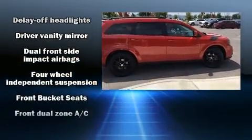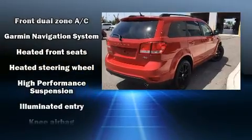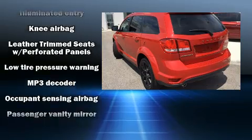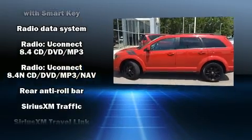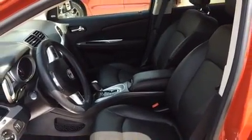Dodge ensures the safety and security of its passengers with equipment such as anti-whiplash front head restraints, a security system, and 4-wheel disc brakes with ABS. This vehicle has achieved certified pre-owned status by passing a comprehensive certification process, including a rigorous 125-point inspection.